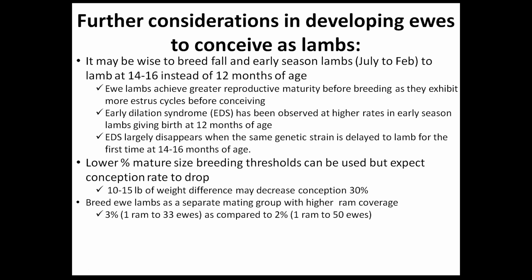Breeding ewe lambs as a separate mating group with higher ram coverage is important because they just don't show estrus quite as clearly. So I might put them at 3% for ewe lambs, so that'd be 1 ram to 33 ewes, as compared to 2% maybe for mature ewes. So you want to increase the ram coverage a bit.